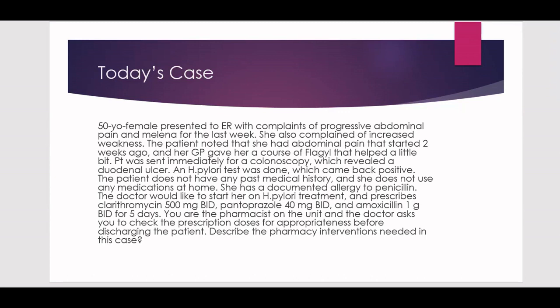Write down your interventions. What would you do in such a case? Go through the information available. You don't have a lot of information here. This is all you have.